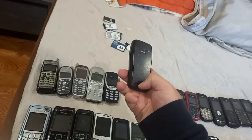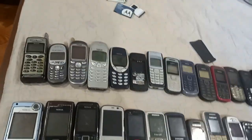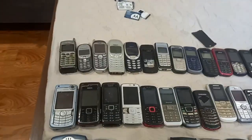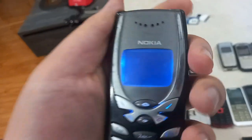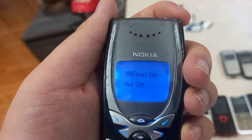Here is the Nokia 8250. I do have a battery for it somewhere. It takes a very special kind of Nokia battery right here. I have this battery right here, so I will turn it on. And it doesn't really read the SIM card well, so I'm not going to put that in.